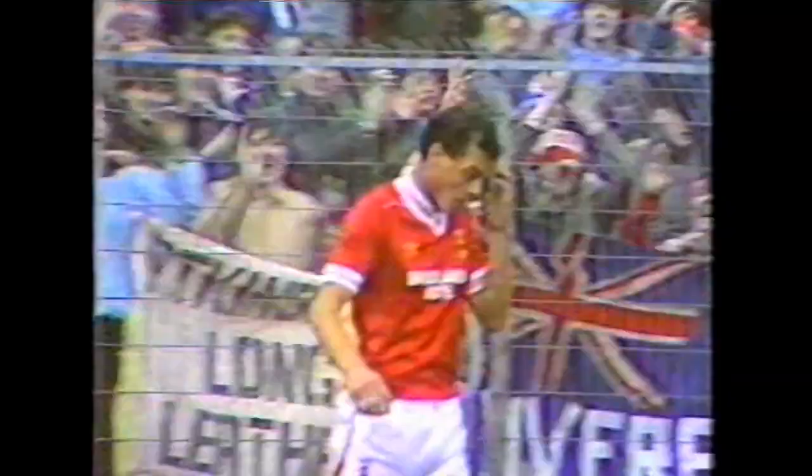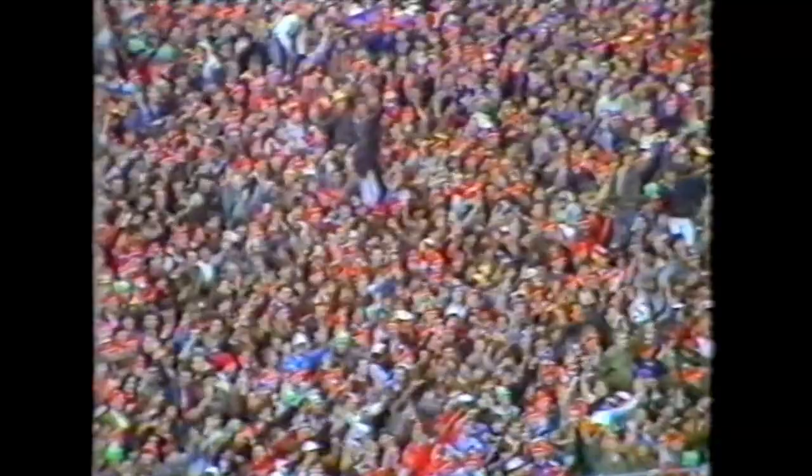Walsh. Now Nicol leaving it for Phil Neal. The touch for McDonald, here he is again. It's a good ball and played in nicely for Rush, and now for Dalglish, and now for Rush. You will not find a better goal than that. Now that was Liverpool at their best. Some superb one-touch passing, the little ball at the end through the gap, a corner with Ian Rush's one-two.